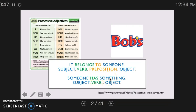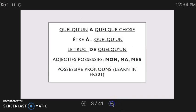However, in French, we don't have all of these exact options. Let's take a look at the options that we do have to note possession. We can say that someone has something. Notice this is a full sentence. We're using the verb avoir, to have. We can also say this is to someone. We're using the verb être, to be, is to someone, thus belonging to someone. We can also use something that might be a little difficult for us to process as Americans, the thing of, or from, someone as belonging to them.